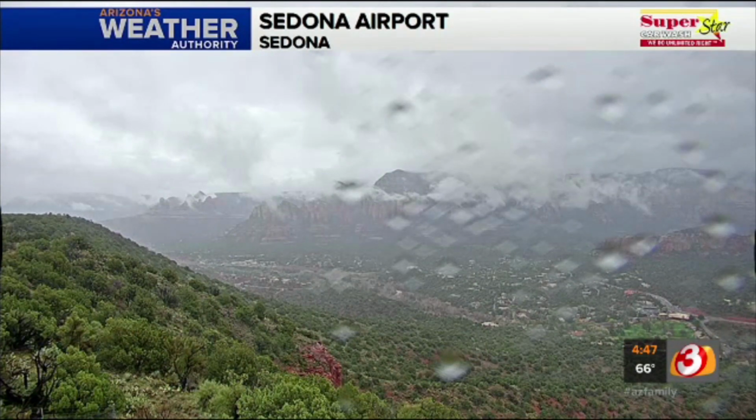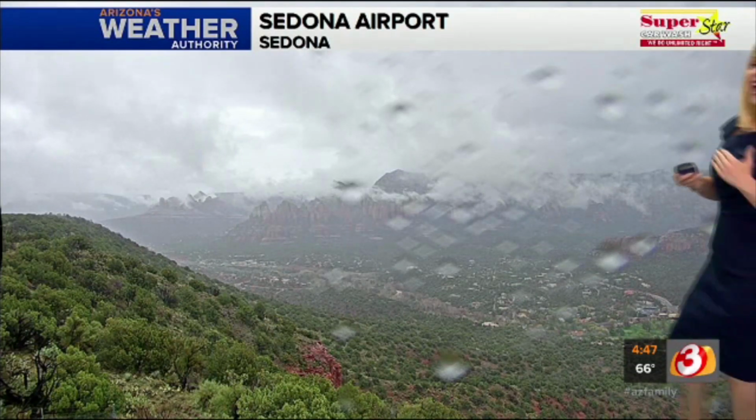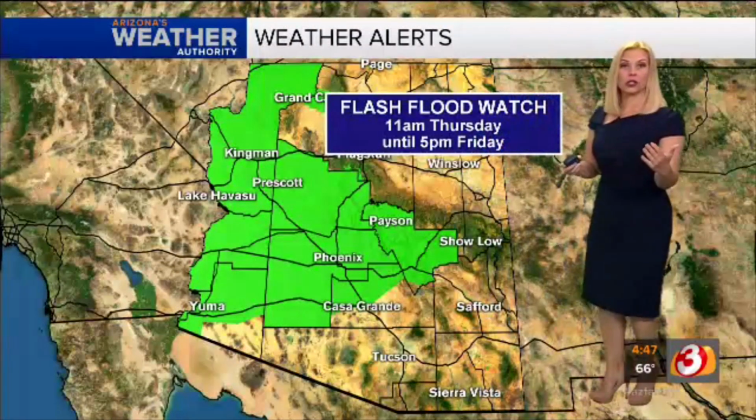Also a live look from Sedona, where we've got a little bit of some rain, very light, that's falling right now. But again, those low deck clouds that are out there, we saw that throughout the day here in the valley as those showers one after another were coming through, and even started off this morning with a little bit of fog. So we could see some more fog tomorrow morning.